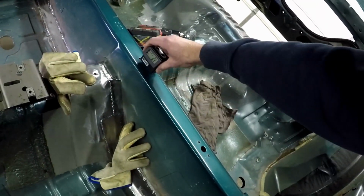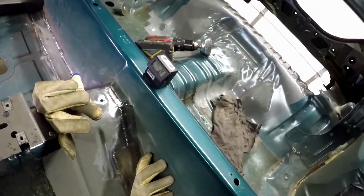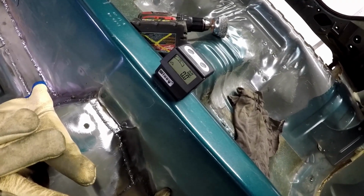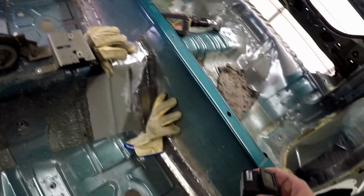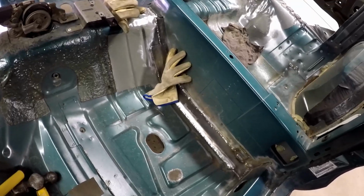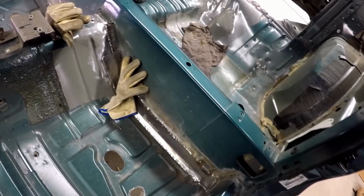But yeah, so the car, as you can see, it's pretty darn level. It says 0 there, so I'm good. That's just using the seat bulkhead, and that's telling me driver's side to passenger side is level.